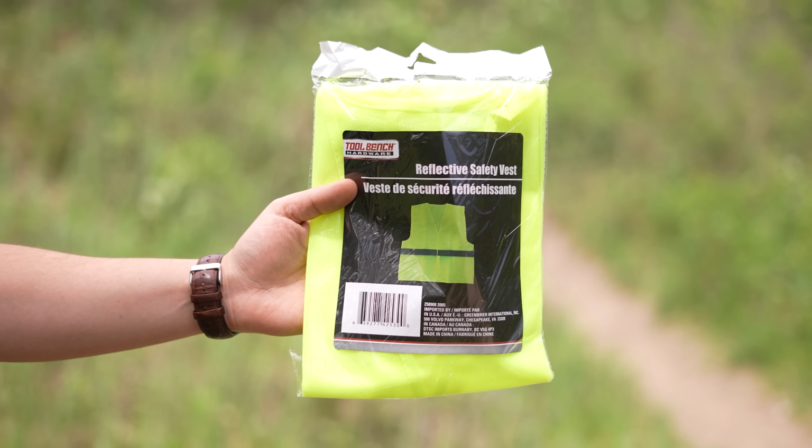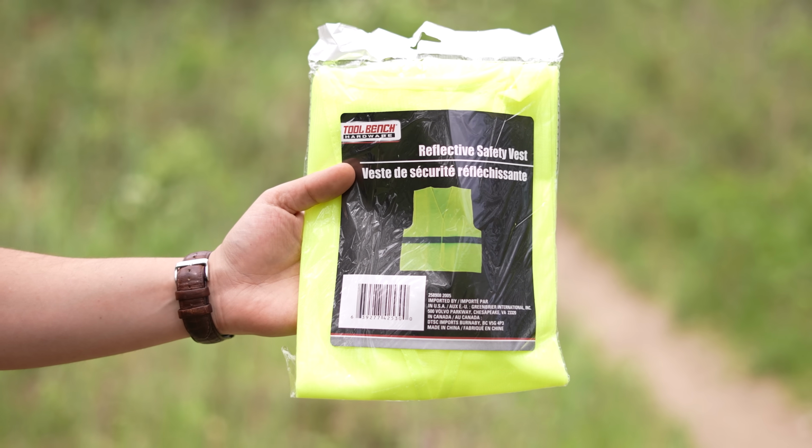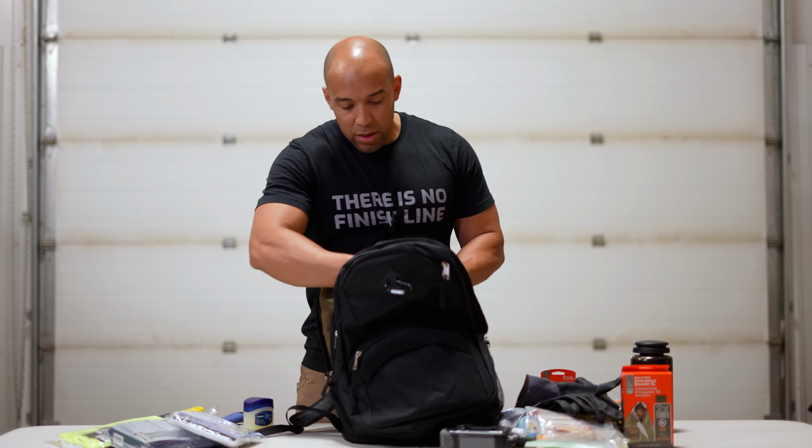This is a reflective safety vest because you never know what the emergency situation is going to call for. If you find yourself in the city and it's a disaster and you want to make yourself very visible, having something high vis could even be officiating to an extent. If you're trying to help people out of some rubble or something like that, having a safety vest on might bring some other people around you assurance. Maybe they might come to you for help even.